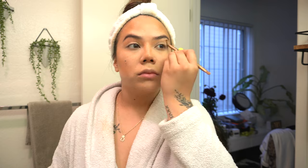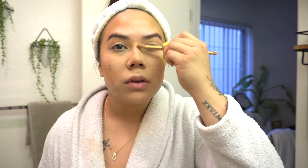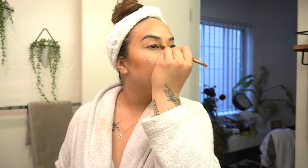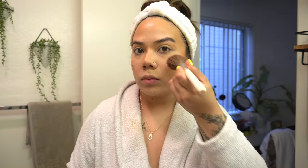You guys, this routine is not going to be full glam. I'm showing you something that I can do in like 20 to 30 minutes in the morning. We're filming this on a Saturday, but this is something I would do during the week when I'm going to go to work, just to create that contour and depth into my eyes. And it really just gets as simple as that.